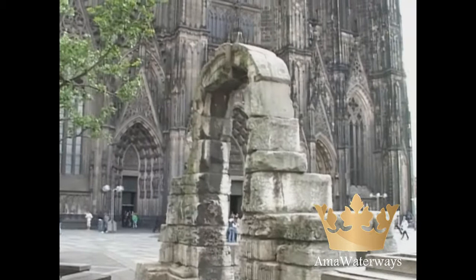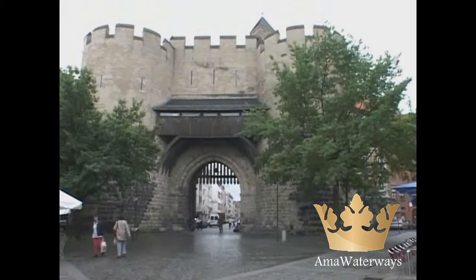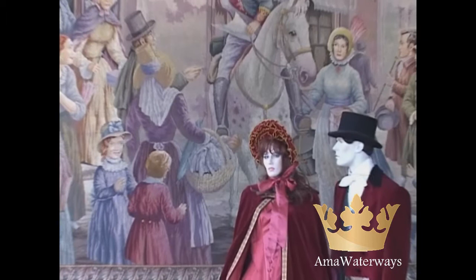A section of Roman wall with an arch dates back to 100 AD. The original Roman main city gate is an imposing structure dating from 79 AD. The original city name of Colonia became the Cologne of today, but the name Cologne, possibly from Eau de Cologne, is most common worldwide.